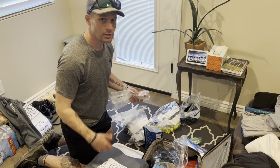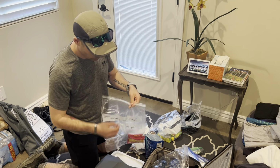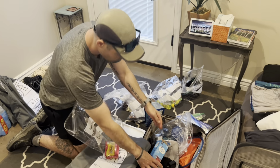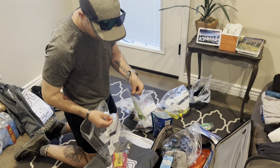I'm packing the drop bags right now. I'm heading over to Aravaipa's office in Phoenix near the airport at 1 p.m. But I'll show you what I'm doing in each drop bag. So I just have my nutrition in a bag ready to go. I got quart-sized freezer bags here. So what I'm doing is grabbing a bag that already has a Go-Go Squeeze in it.